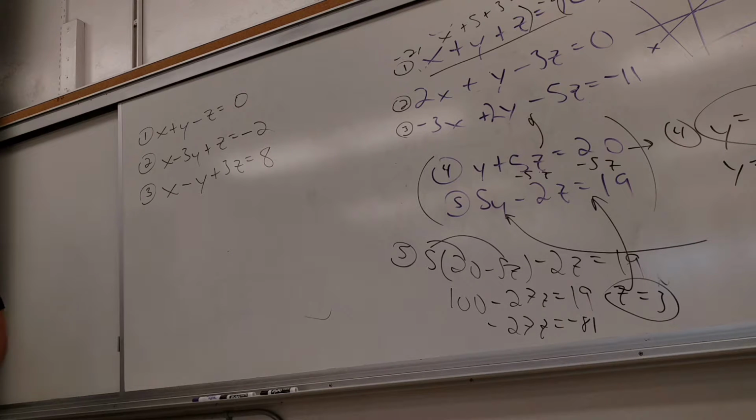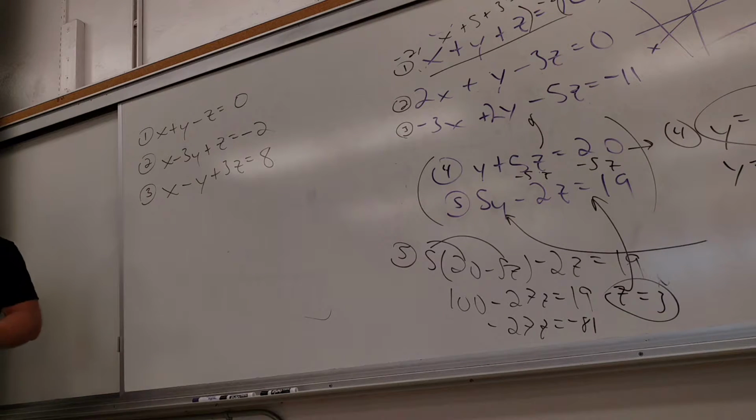And just to make sure nobody does this, don't ever kill a letter and then kill a different letter. You understand how that's not going to help? You need two equations with the same two unknowns. So kill a letter twice, that same letter. All right, get angry at one of the letters.